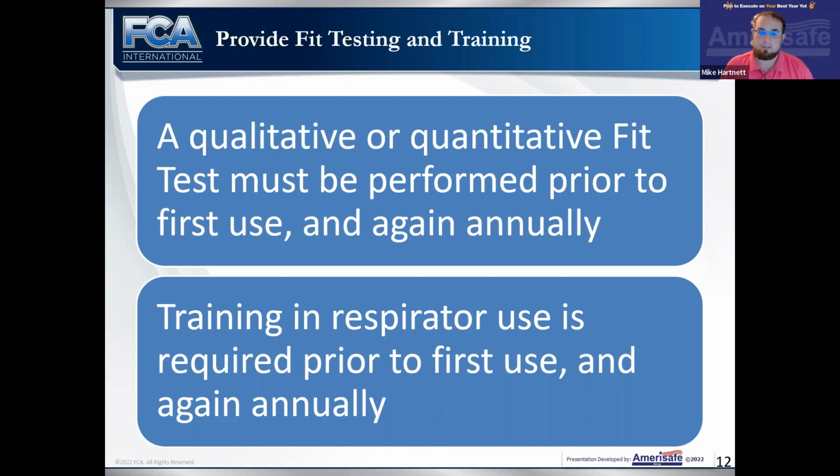So we need to make sure that we provide that on an annual basis. Every year they are getting that fit test. There are other times when we need to have that fit test as well. If somebody has major dental work that affects the shape of their face, a fit test may be required. If somebody loses a large amount of weight, again, changing the contours of the face, or takes a facial injury that changes the contours of the face, then we need to make sure we perform that fit test again.